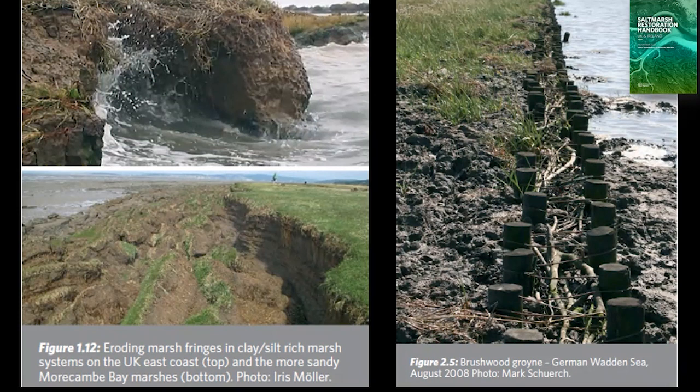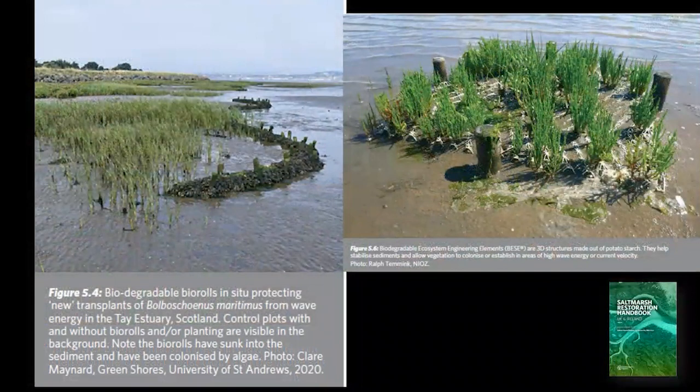Things that we can do, this is in the Dart, say, put down posts, tie them together, and then use natural detritus as a barrier behind, and then you'll get extra accretion of material behind and more salt marsh to stabilise that behind. Sometimes we can actually artificially plant the plants, but then those plants themselves need some kind of protection. So this is a matrix made from potato starch that's been planted up and then anchored in place with stakes.